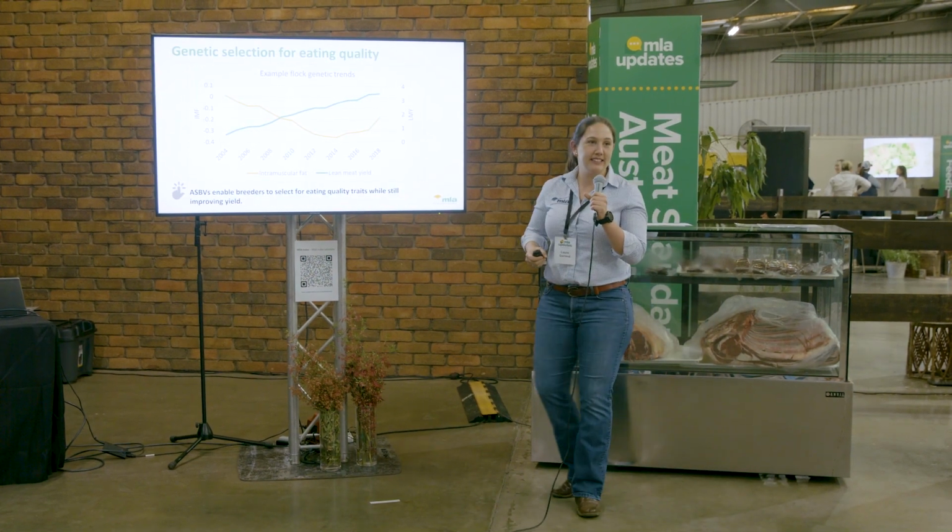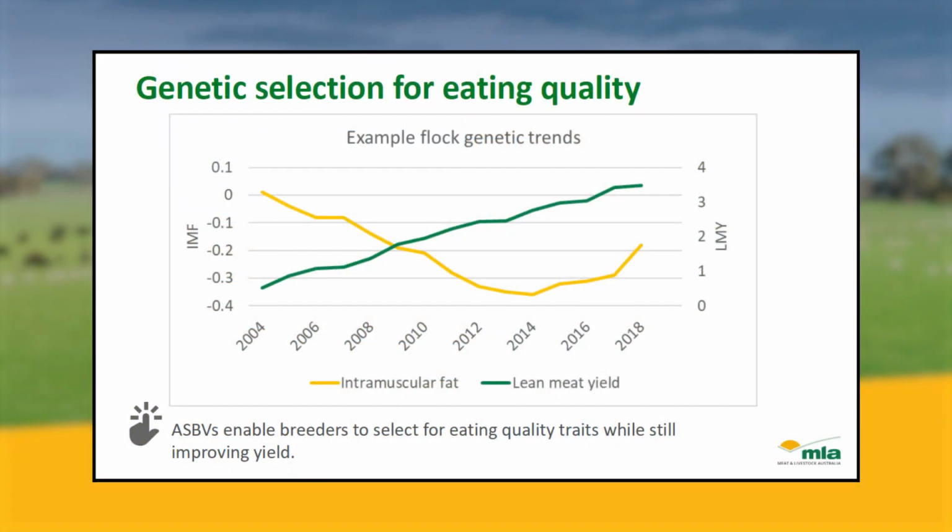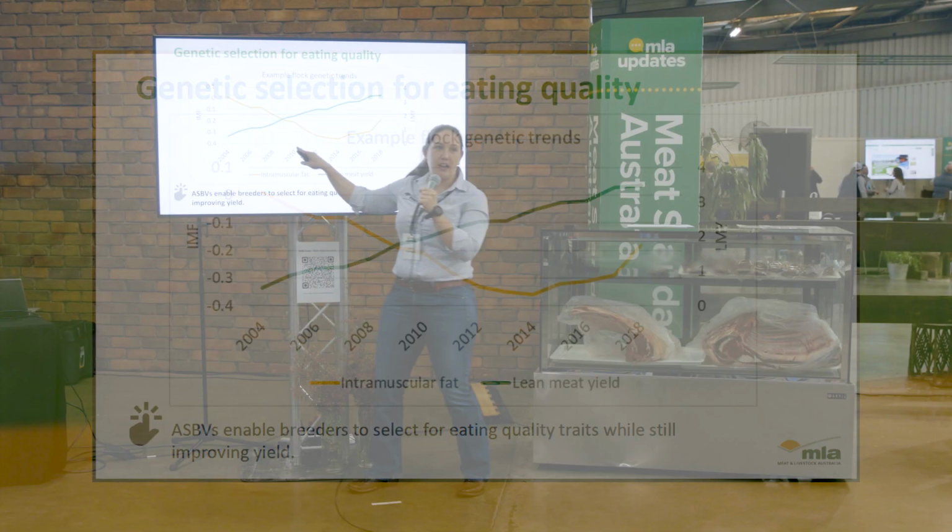So if we think about the different traits that have an impact on eating quality, we've got IMF, intramuscular fat, and lean meat yield. Now, generally when you select for one of these two traits, the other one is a bit of an antagonist. This is some data from a producer in southwest Victoria, based on IMF EBVs. Selecting for lean meat yield over time has had an impact on intramuscular fat. As yield's gone up, fat's come down.